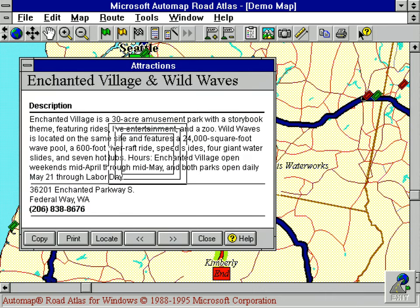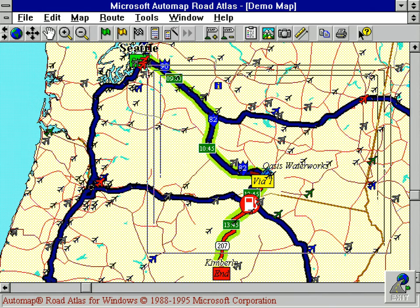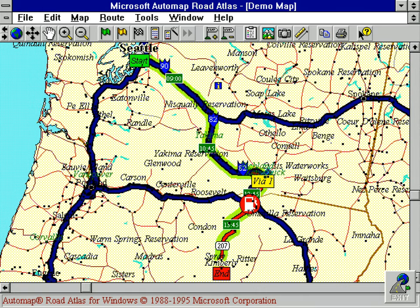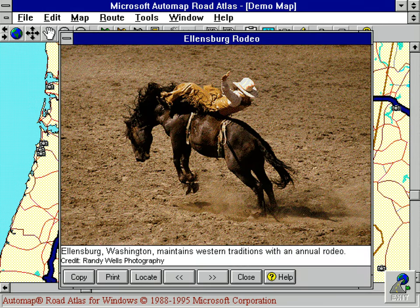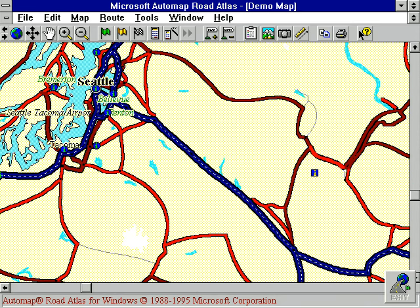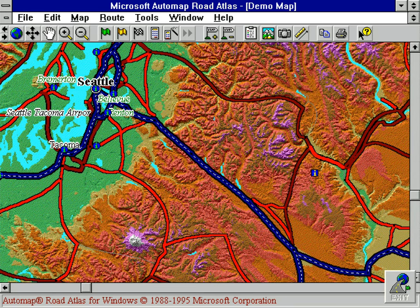Thousands of cities, parks, attractions, ski resorts, airports, and more will pop up with useful statistics, phone numbers, and other information. Comprehensive information on all 50 states is never more than a few mouse clicks away. And CD-ROM users can browse through over 1,000 high-quality photos of places to go and things to see. Best of all, CD-ROM users can activate our new richly detailed terrain map and really see the ups and downs on the road ahead of them.